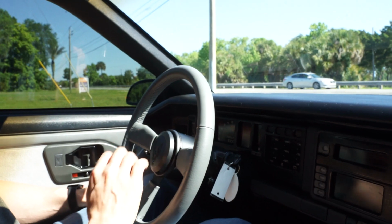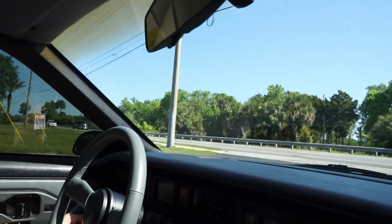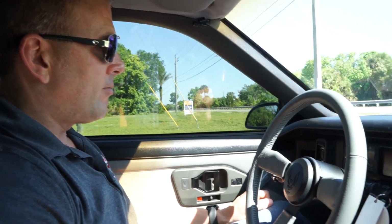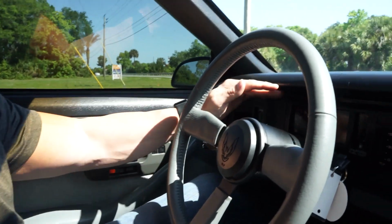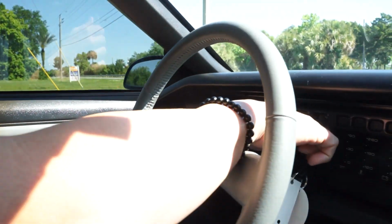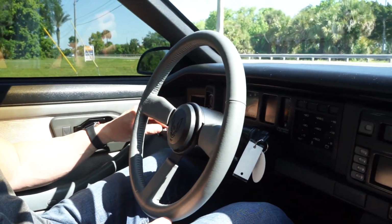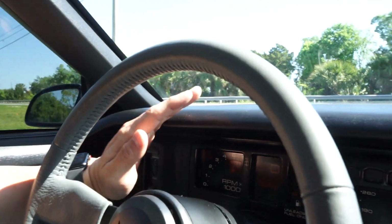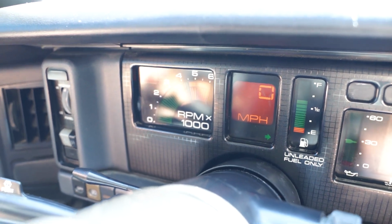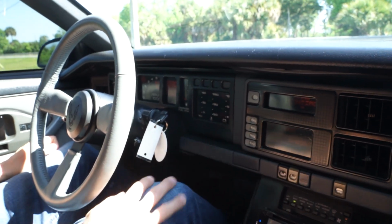Horn. Wipers. Let's go this way. Door locks. Power. Functioning. Tach. I don't know if you can see that with the sun glare. It does function. Fuel gauge is functioning. Everything's digital. Turn signals. Driver's side, it's in with the miles per hour. Hopefully you can see it there again. Got a lot of sun glare. Passenger side. Oil pressure, temp, battery voltage, all functioning.